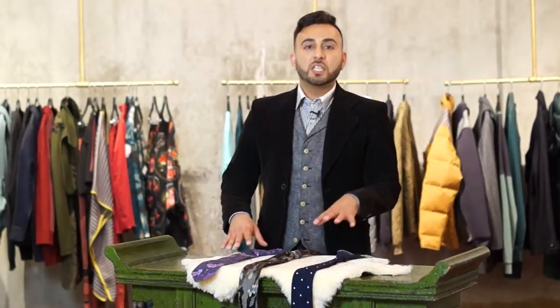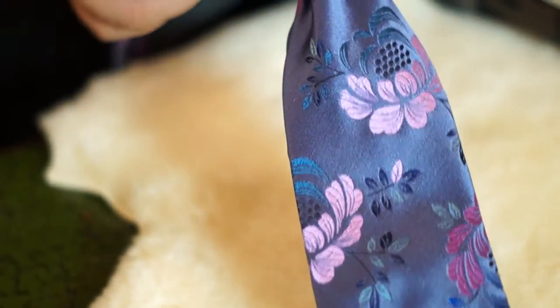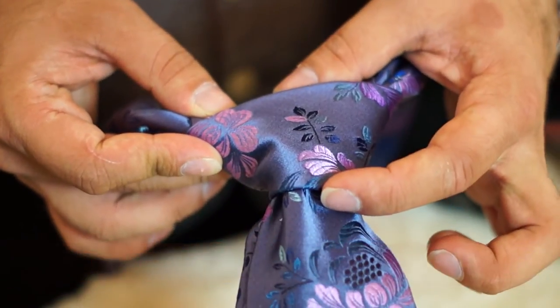So now I'm going to take you through the various types of knots available, obviously starting off with the ever classic Windsor knot. Now the Windsor knot is very large and quite chunky in fact, so it's quite limiting in terms of the types of shirts that you can wear it with. Preferably, if you've got a widespread collared shirt, that's what the Windsor knot is most applicable to.